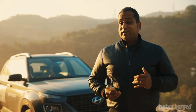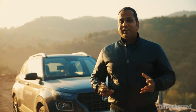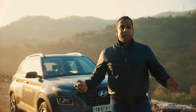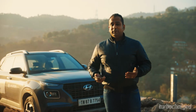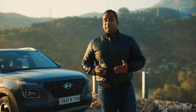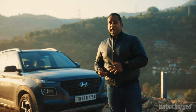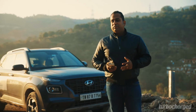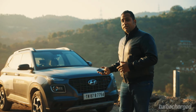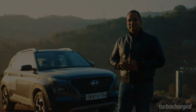Now, driving up the mountains is something that I'm always looking forward to. It just feels so nice. It's almost soothing to the senses because you've got such beautiful vistas around you. The overall pace of life is a lot calmer than the hustle and bustle that we see in our metro cities. And besides, the air here is so much cleaner than what we have in the cities. That really feels good, mentally and physically. And I guess having a good set of wheels amplifies that feeling. And the Hyundai Venue here is really proving to be an excellent companion with its turbocharged petrol engine.